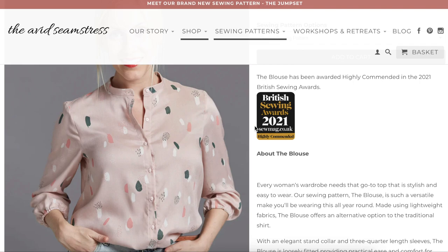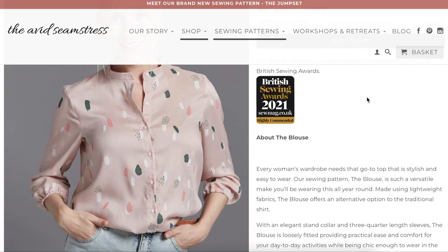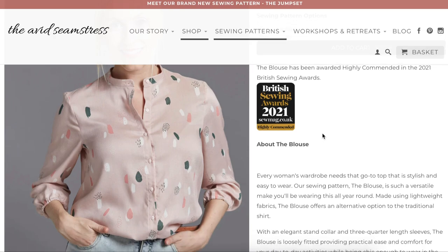The blouse has been awarded highly commended in the 2021 British Sewing Awards. What does that even mean? I've never heard of that before. You Brits have to fill me in on what this is, like, is this a magazine or something? Oh yeah, so mad. Highly commended, is that like, they approve it? What does that mean? Is it voted on? I need to know more information.